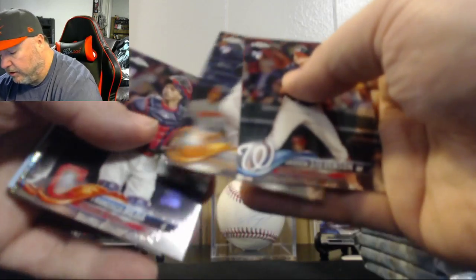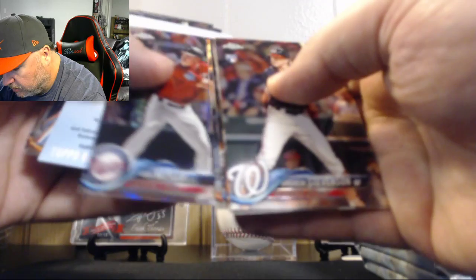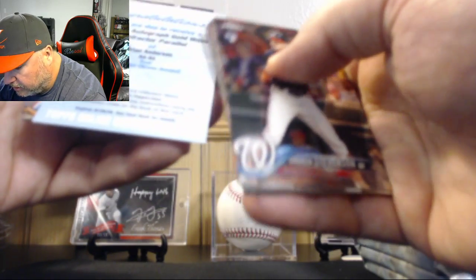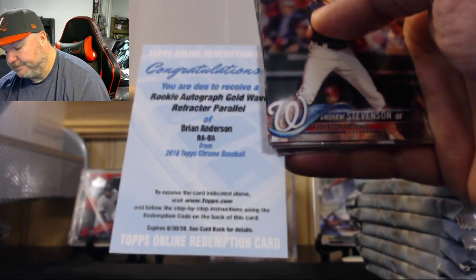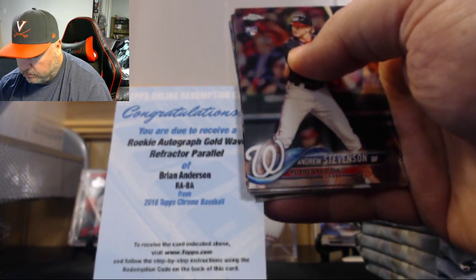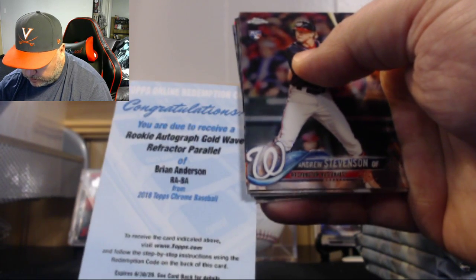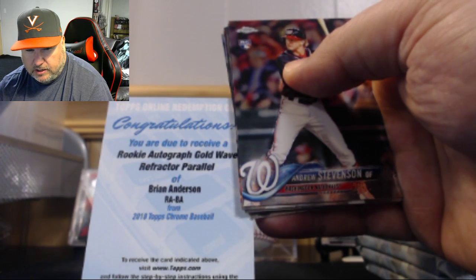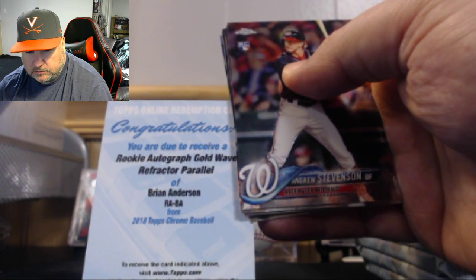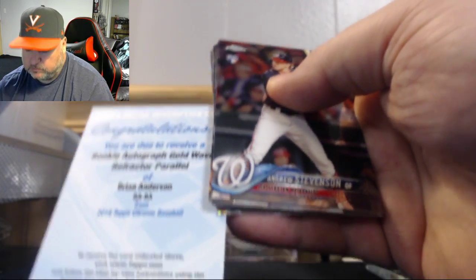Got his autograph in a package a couple weeks ago. Got a redemption. Brian Anderson, Marlins, I believe. I think it's a rookie autograph, gold wave, refractor, parallel. So that one, I think that's 50. Gold might be 25. It's going to be in there somewhere.